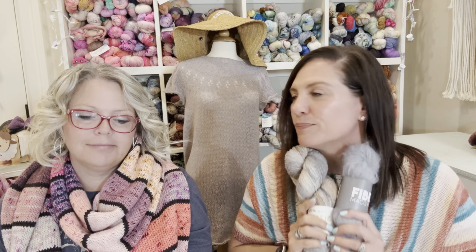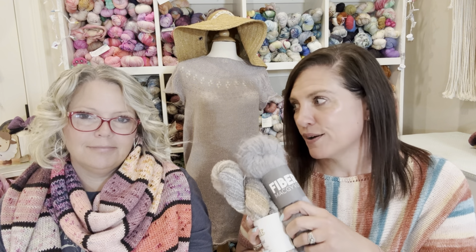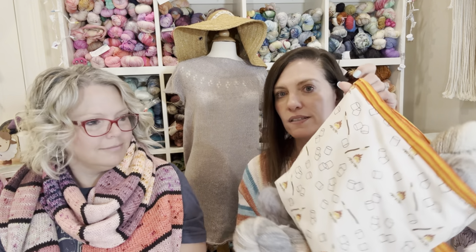And again, I was back to I'm craving color right now, like all the brights. This wasn't calling to me, but fast forward, Rhinebeck, fall, cooler temps. Yes, please. All right.